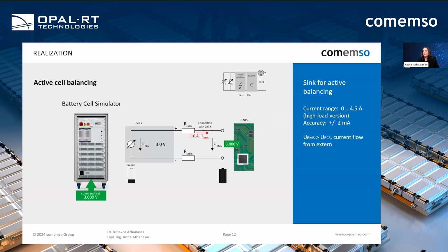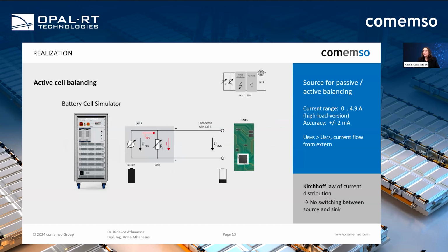But how to test this? When you go to active balancing, you also want to charge, and this means the current goes in the other direction. So we're simulating that while you discharge one cell, at the other you want to charge a cell. And here it is also an important challenge that the switching is possible without any switching.